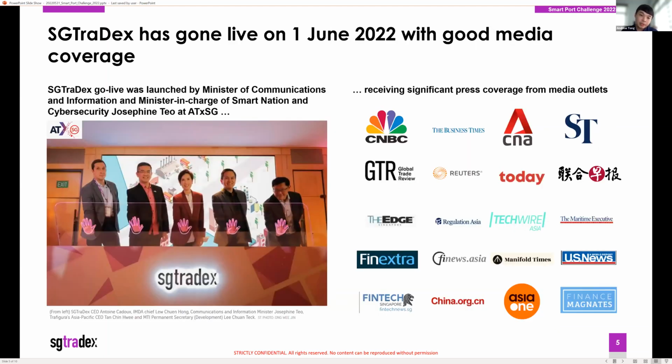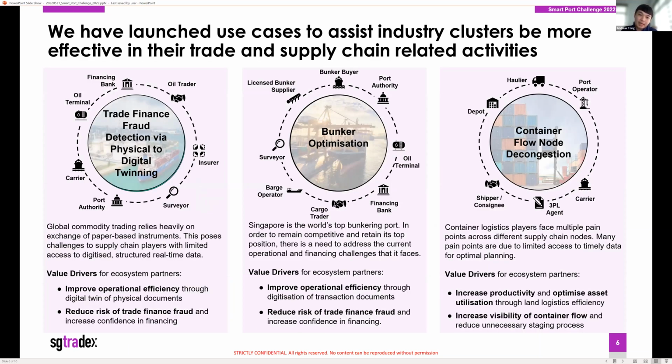Currently SGTraDeX has gone live on June 1st with 3 use cases, and there are more than 70 industry participants transacting commercial data. We apply a use case approach, such as understanding the industry's pain points or problem statements, mapping out processes, and uncovering value.